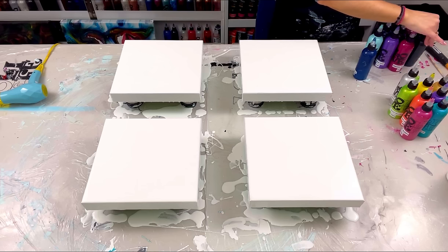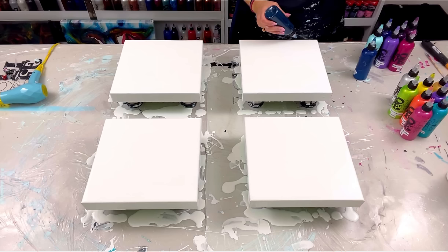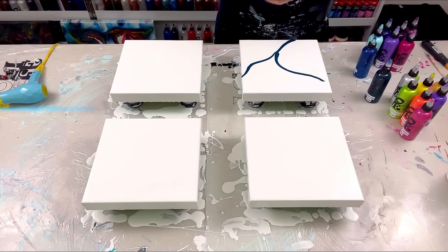What have we got? I'm gonna do Thalo Turquoise by TriArt. And the question is, what am I doing in terms of a composition? Because this is such a small little canvas. I'll just kind of do one of that. So I'm gonna leave these bottles open. Okay, next I'm gonna do Iridescent Green Blue by Pebeo.